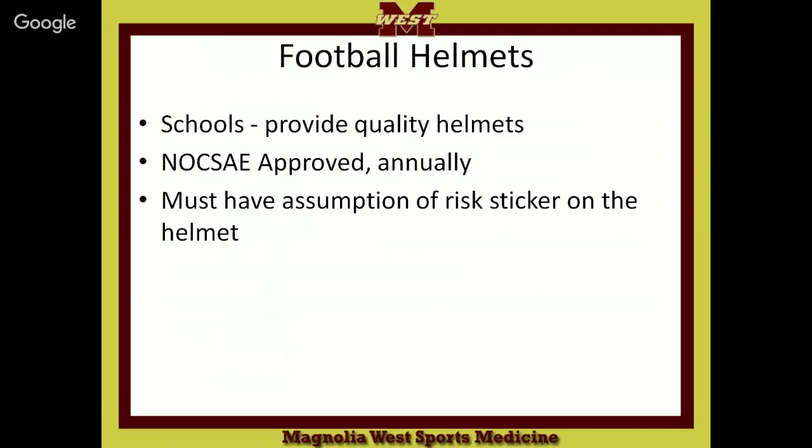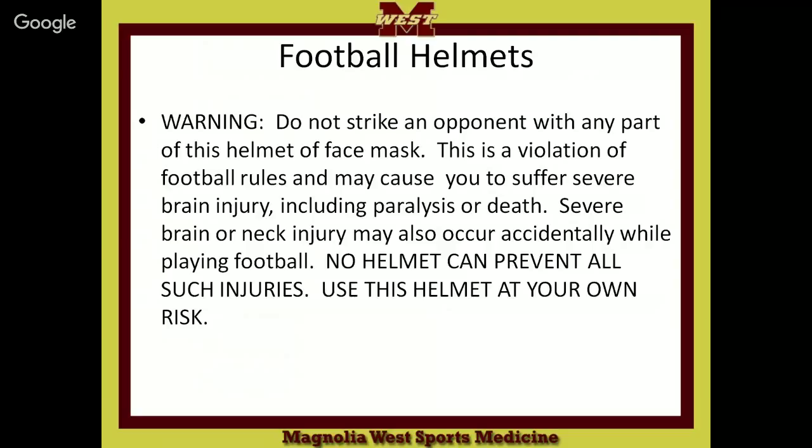All right? And don't take the assumption that it has this sticker on it. Make sure you see it. You'll also find them in helmets on the inside. They stick them everywhere now. It's crazy. All right. Here's the warning.